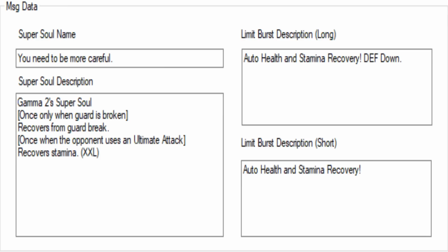Let me try this again. Only one... Oh, you know what? I'm going to read it verbatim for what it says. Gamma 2 Super Soul. Only once, only when guard is broken, recovers from guard break. Oh, okay. Does that mean that when you get your stamina broken once, it automatically recharges instantly? Maybe. Once when the opponent uses an ultimate attack, it gives you an extra large increase to your stamina recovery.